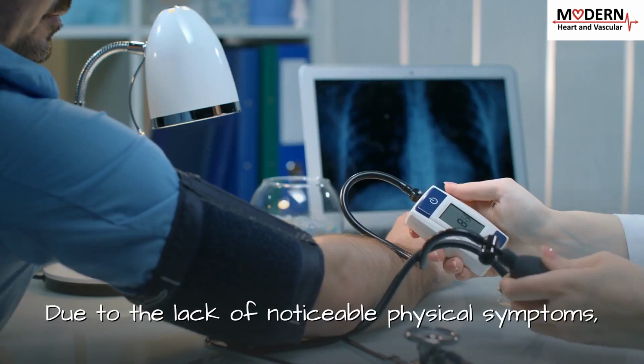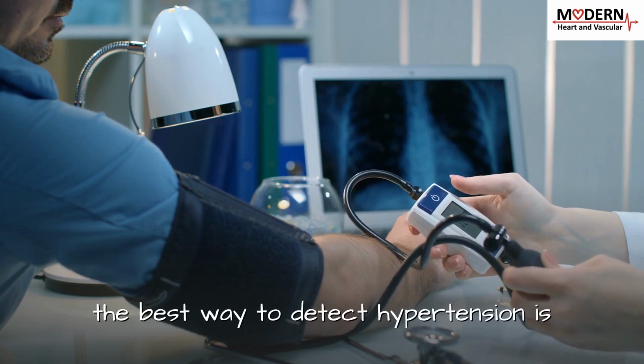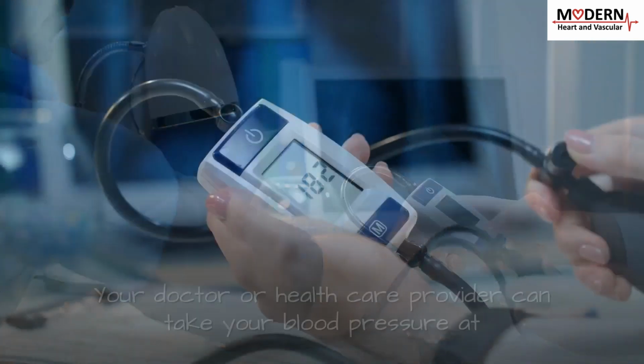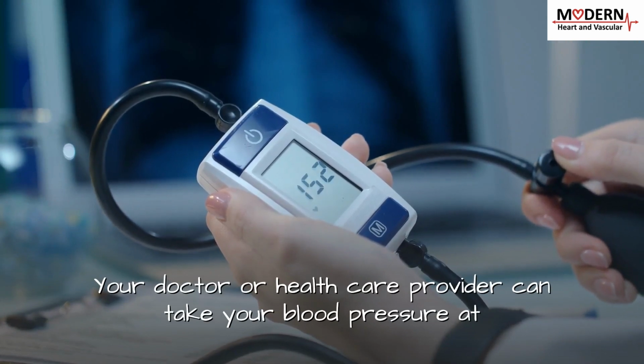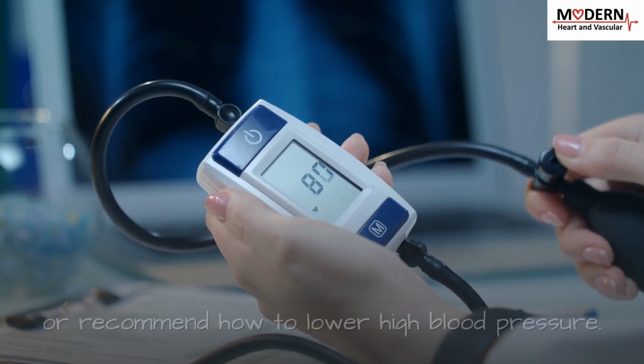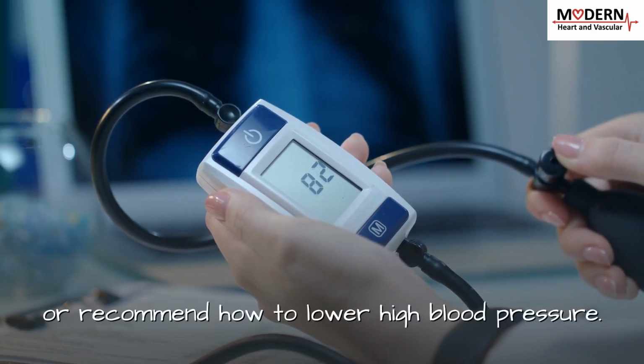Due to the lack of noticeable physical symptoms, the best way to detect hypertension is with regular blood pressure readings. Your doctor or healthcare provider can take your blood pressure at routine appointments to ensure your measurements are within a healthy range or recommend how to lower high blood pressure.